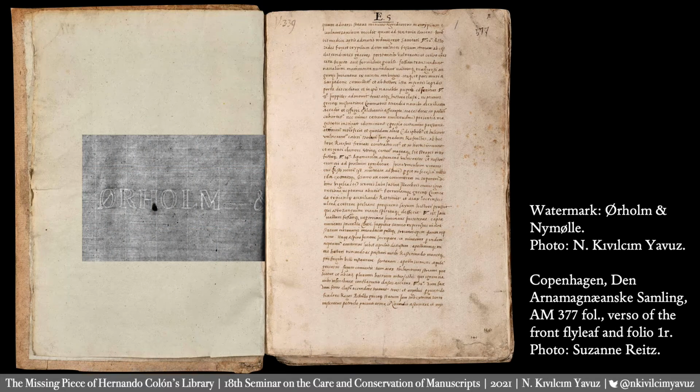This watermark comes from the Øholm Nymølle paper mill on the Mølleo River in Zealand, north of Copenhagen in Denmark. Øholm and Nymølle paper mills were established in 1793 and 1794 respectively by Henry Nelthrop and John Joseph Harris, two English businessmen who had already been conducting business in Denmark since 1785 as leather manufacturers.